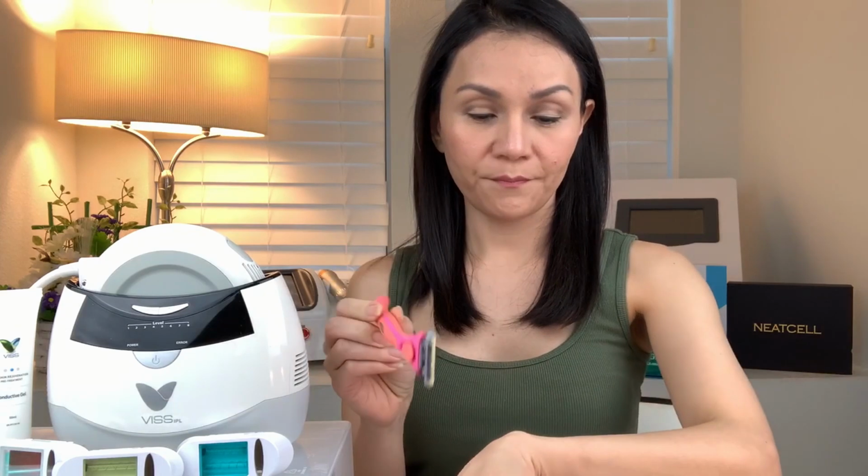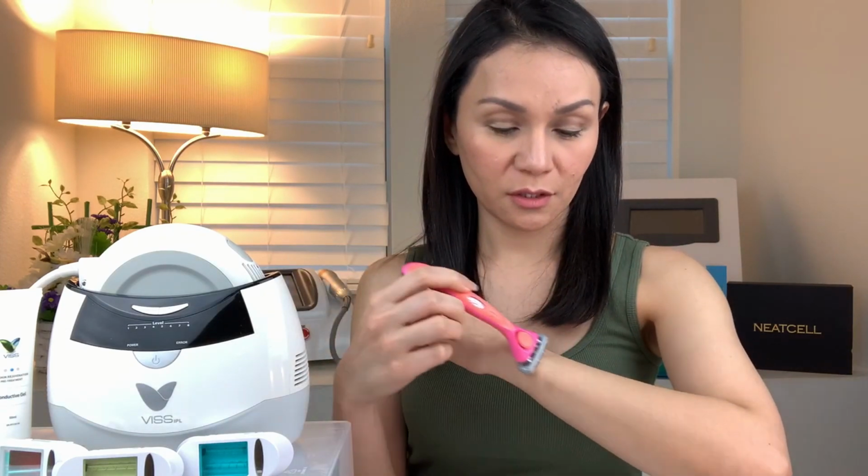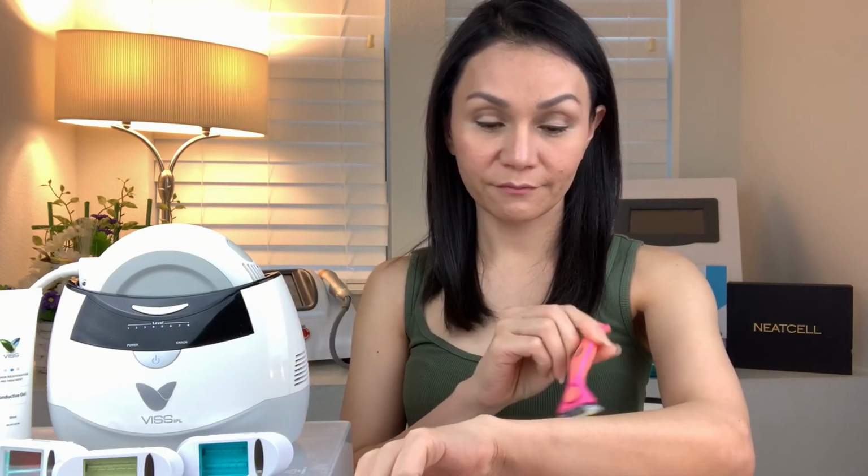So I've already treated my legs and thighs with this IPL device. I still have very few fine hairs on my arms. So for the purpose of demonstration, we'll just use the small hairs here to demonstrate how the IPL hair removal device works. So here's the hair on my arm. First, we have to shave it. So I put some water on the shaver and then you just shave the hair off.